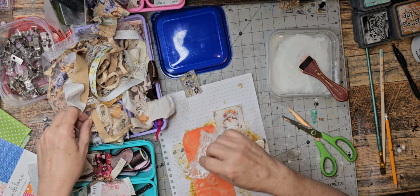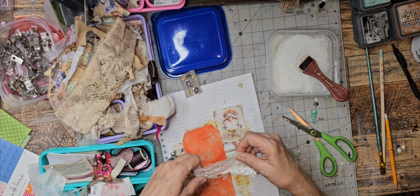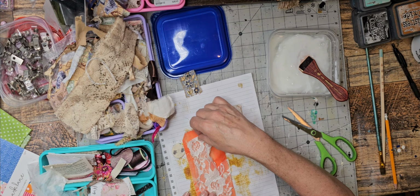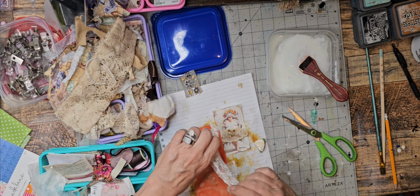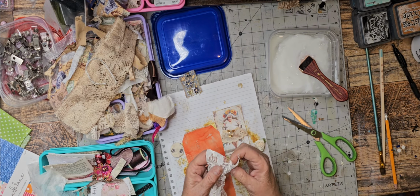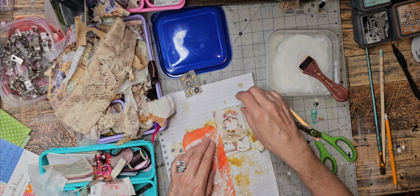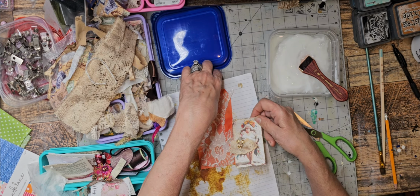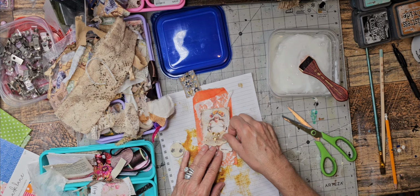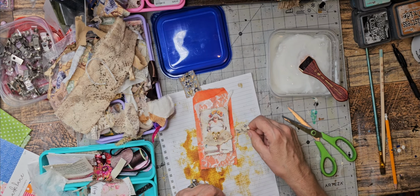Let's see. Oh, we have this lace. Maybe she does want, so this actually has some glue on it. So maybe we'll add a little bit of lace to this bottom. And you can kind of see where this was a piece that I had glued. Okay, so maybe we want to add that. Then let's go ahead and add that. Then we'll give her a little skirt, because how adorable is that? Oh my gosh, this yo-yo is super, super cute.